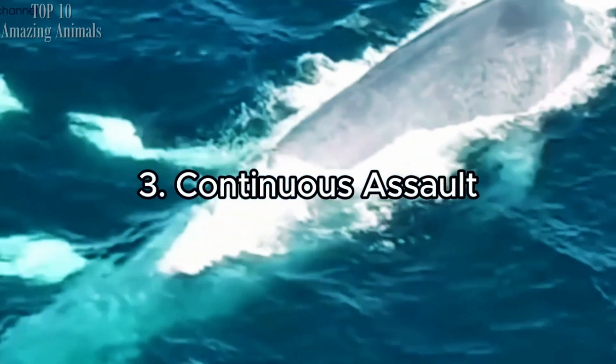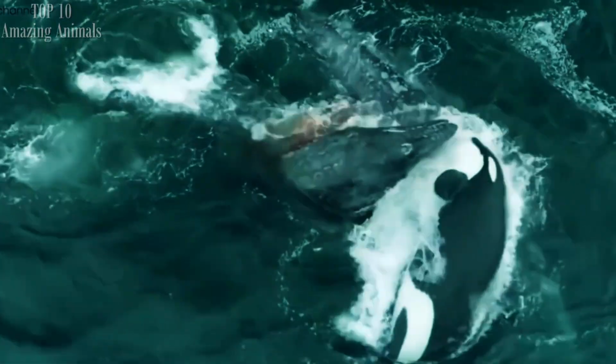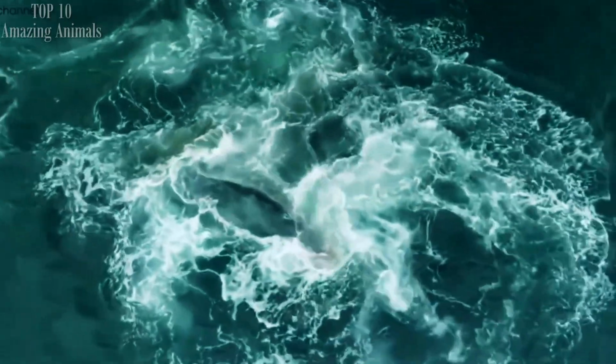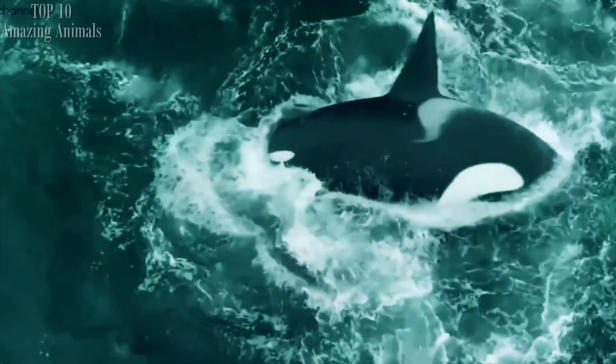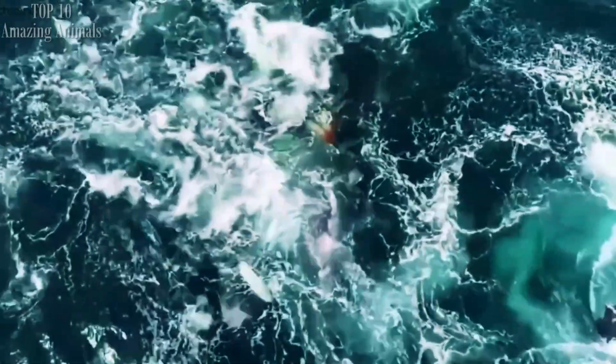3. Continuous assault. After slowing down the prey, the killer whales launch continuous assaults. Some will bite at vulnerable areas such as the jaw, mouth, or fins to cause severe injuries, while others try to make the prey lose blood and weaken over time.